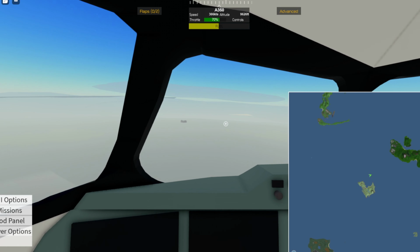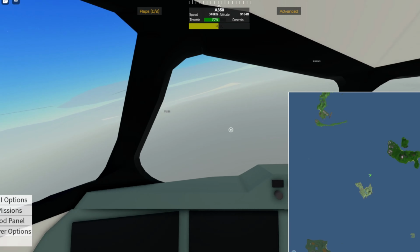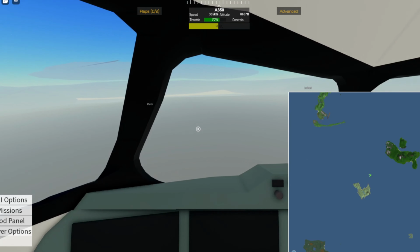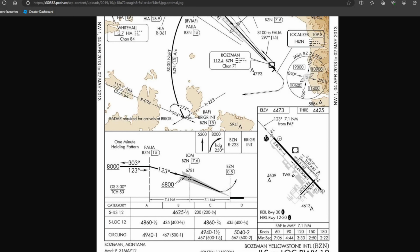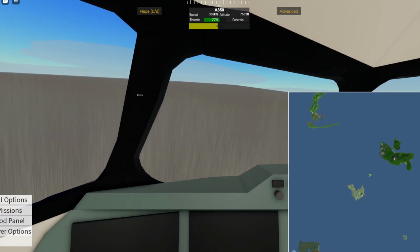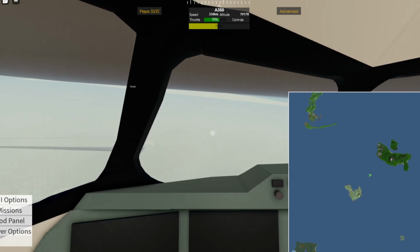Okay, we're gonna keep descending. We're just gonna descend a bit faster. We need to descend a bit. Lord. All right, boom, should be good. All right, keep descending to how much again? So 6,800, and then it wants us to go to 5,040. 6,800 seems valid. Oh yes, I can see Perth.